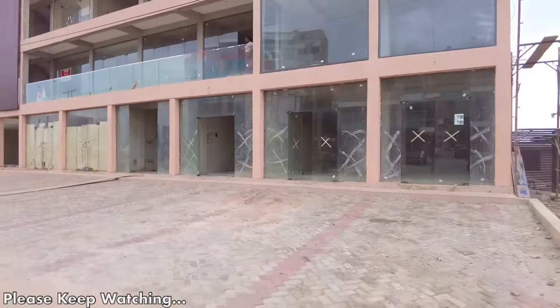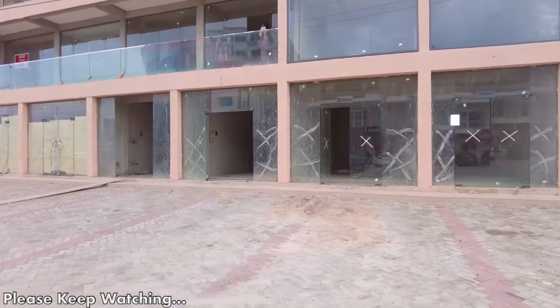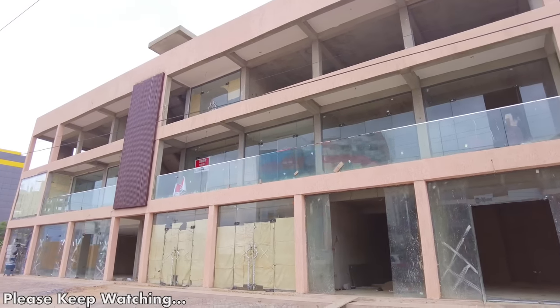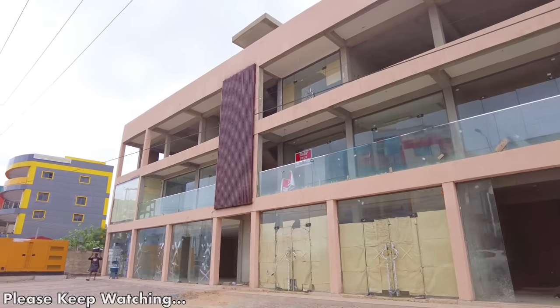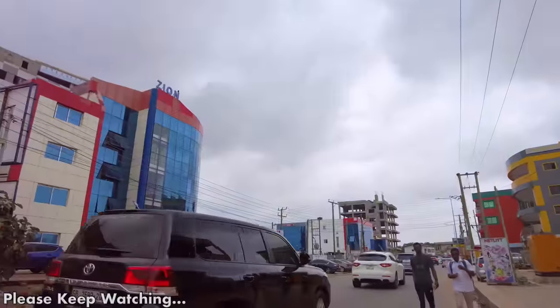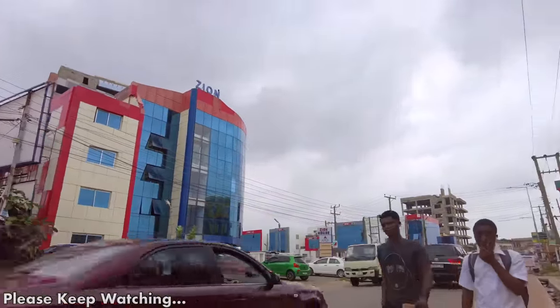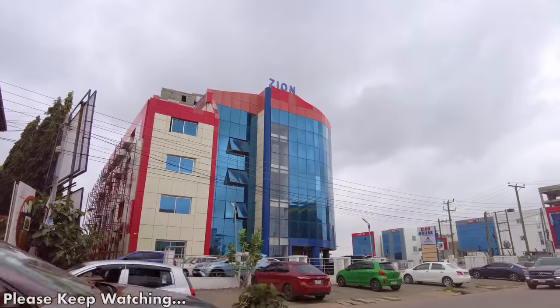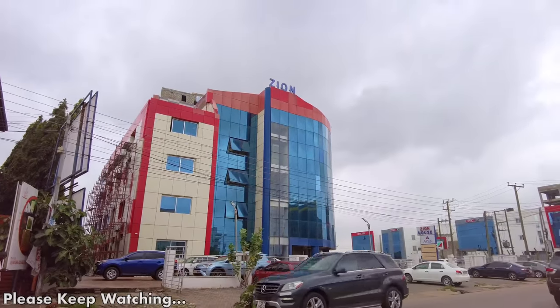These shops are empty. They say shop to let, so they are for rent. The whole building is empty. Okay, the first side has been rented. This building says Zion on top. Z-I-O-N.